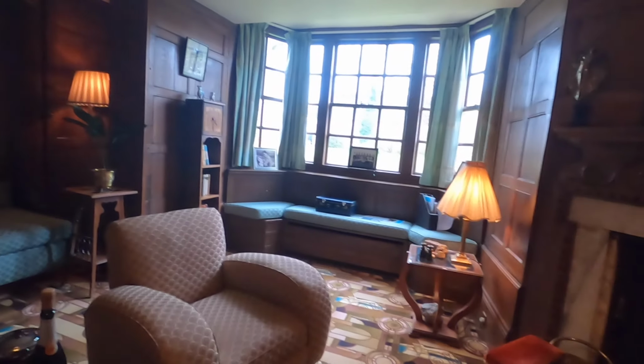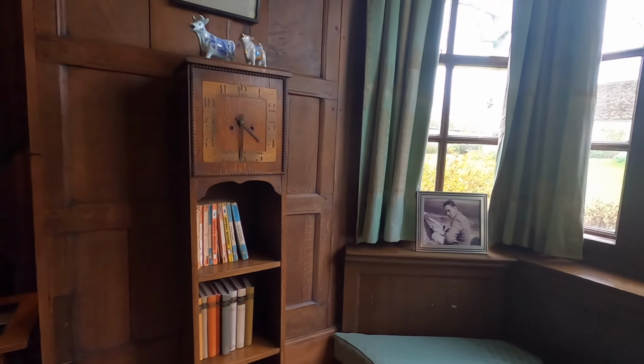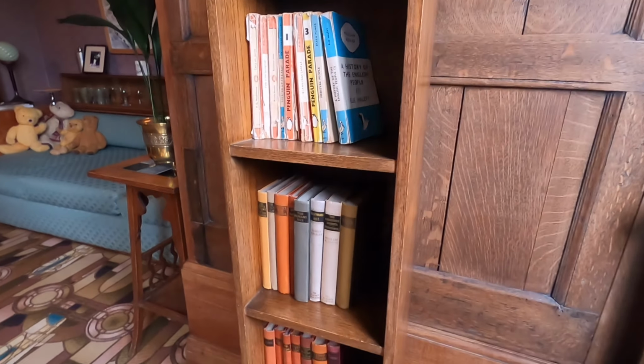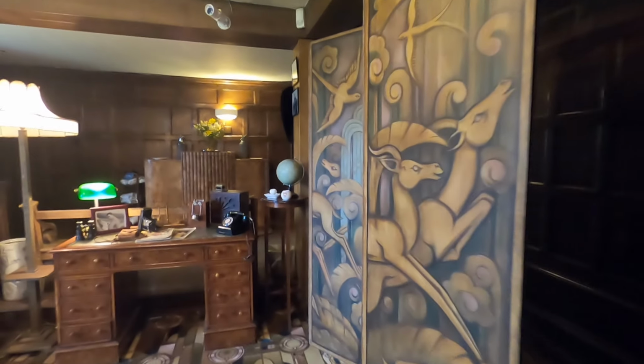Now, this is 1920s or 30s. 30s, yeah. Maybe 1930s, wouldn't it? It's nicely themed, isn't it? It's very nicely themed.